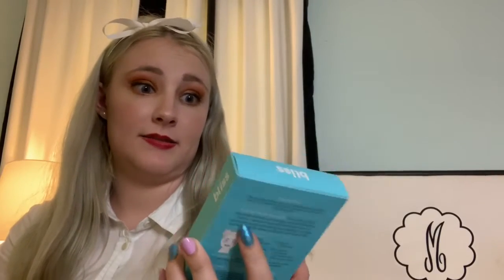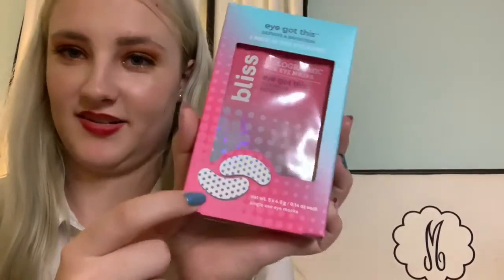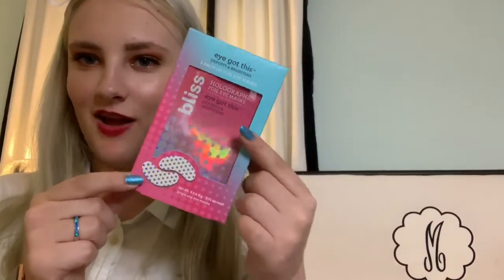But this product I'm going to try, hopefully I like it. Next thing I got is these Bliss Depuffs and Brightens foil eye masks. They're little under eye masks. They supposedly have little holographic stars on them, but look at this packaging. Isn't it so cute? It's holographic. And I've seen a bunch of beauty people use these, and I thought, you know what, I'll try them.